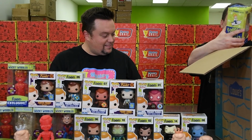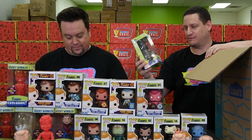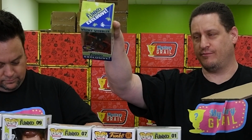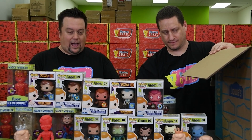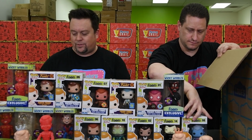Oh, my God. This is the coolest looking Freddy I've ever seen. The Wobbler. This is the coolest looking Wobbler I've seen. The Darth Maul. So this is a Darth Maul out of 12 pieces with the chrome base. I don't know if you can see that there. But it looks really cool. Oh, it's the chrome base. I was never willing to go after and try to trade for the chrome base. If I got one, that was fine.